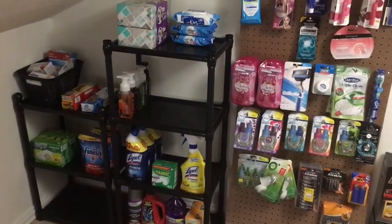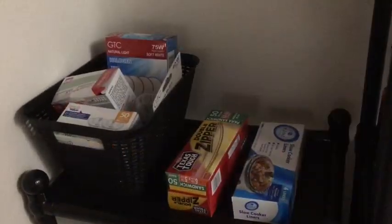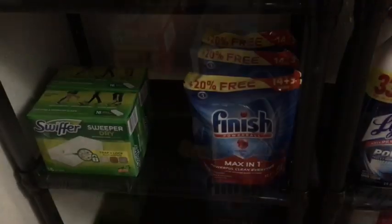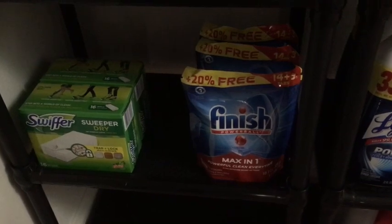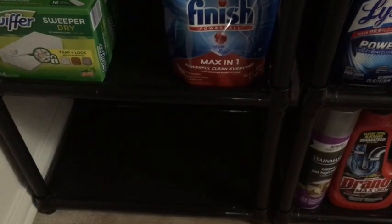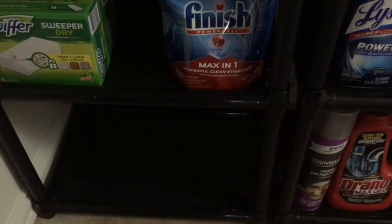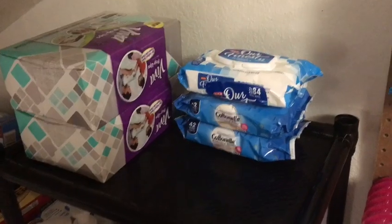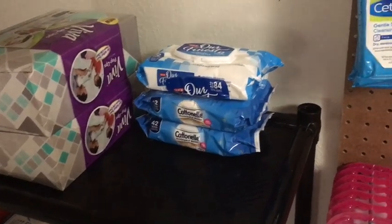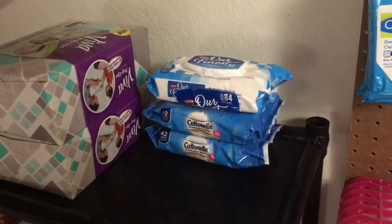All right, over to this corner. On this top shelf, I have some light bulbs, sandwich bags, slow cooker liners. Down here, I have some Finish and some Swiffer dry pads. There's nothing on the bottom shelf. That's where I'm going to put my trash bags when I can get a good deal on some. Up here, I have some Viva pop-ups and some flushable wipes. I would like to have a lot more of those flushable wipes because we do use those quite a bit.